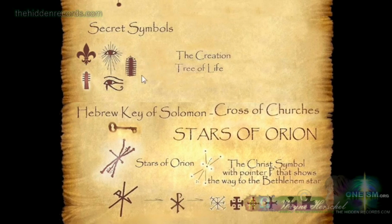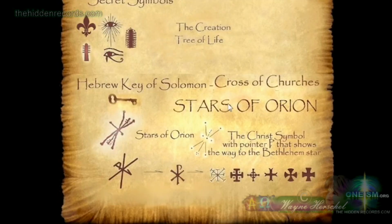This tree of life is the creation that most refer to as God's creation. The Hebrew Key of Solomon was quite a big deal for me. It's this key symbol that King Solomon used to represent Orion. He also shows this symbol when he gets down to the parchment that shows everything. The stars of Orion are the Key of Solomon, which is also the cross of the churches. I've found that since 2003.